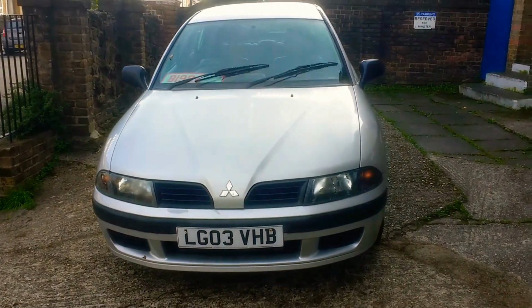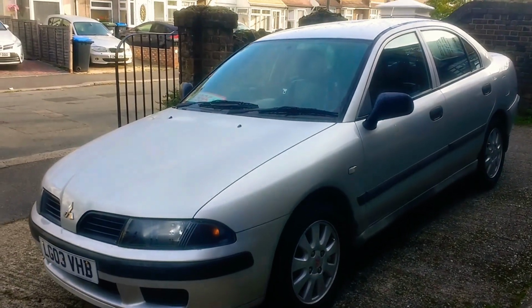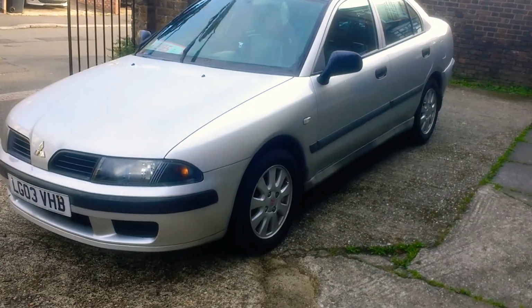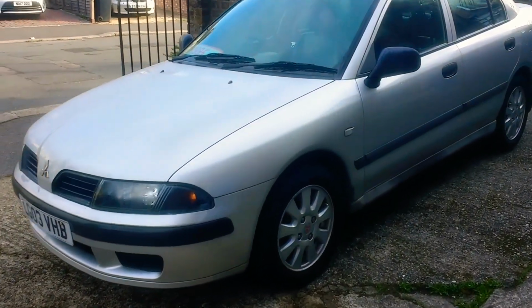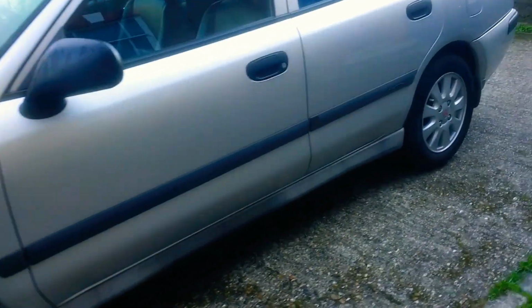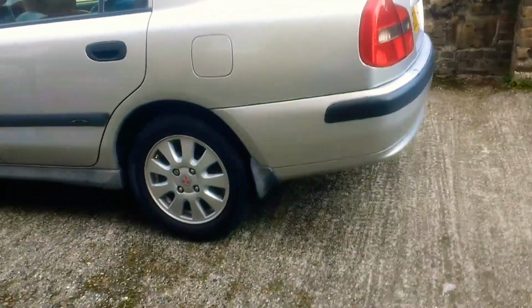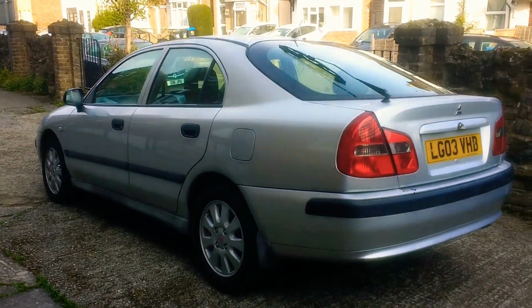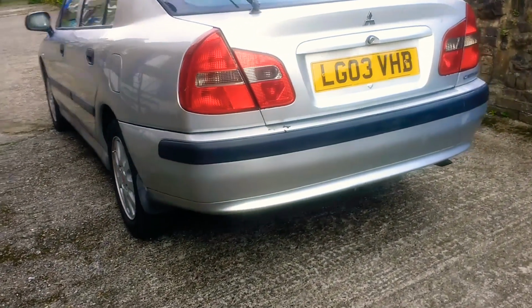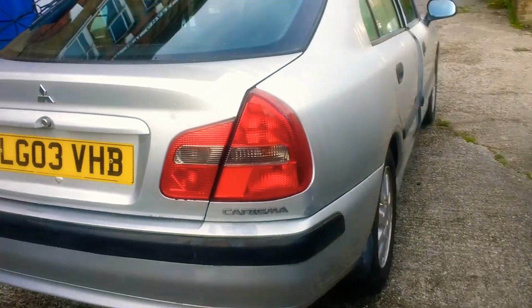As you can see, it's not the most exciting of designs, but I think actually it doesn't look so bad. To me anyway. Sometimes you need a design that is under the radar. So because of its conservative design, it's actually aged rather well, I would say. For a car that's 17 years old, doesn't look so bad.